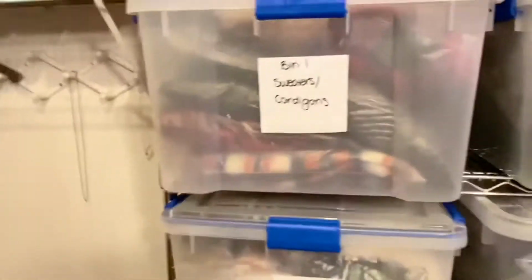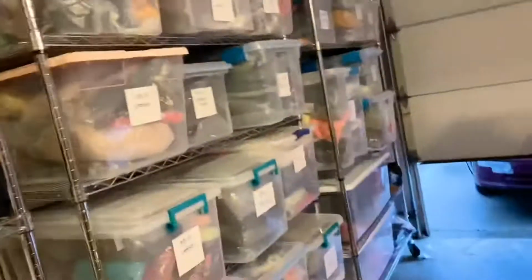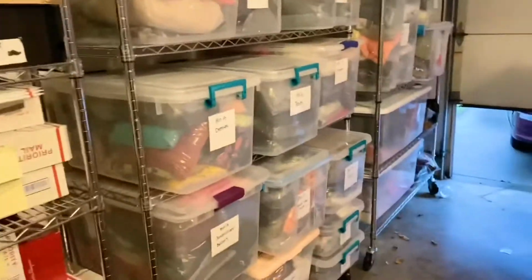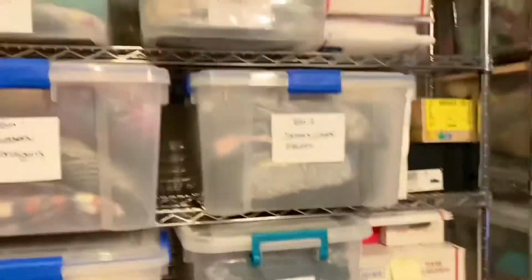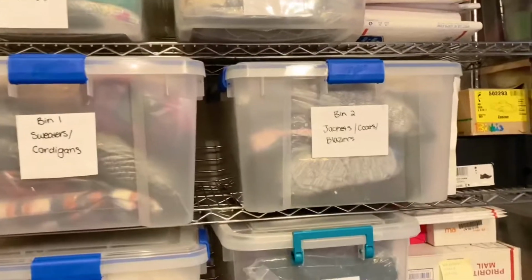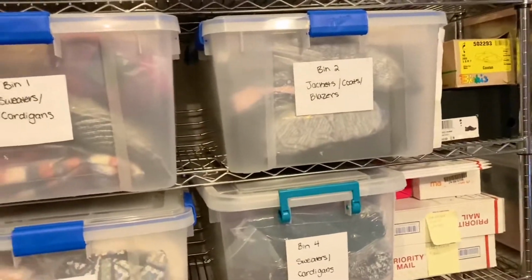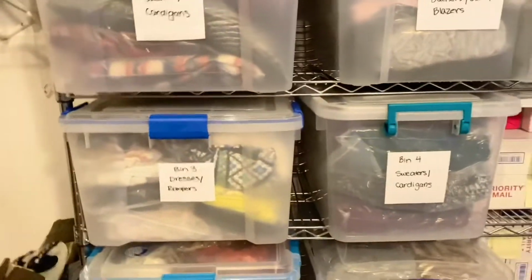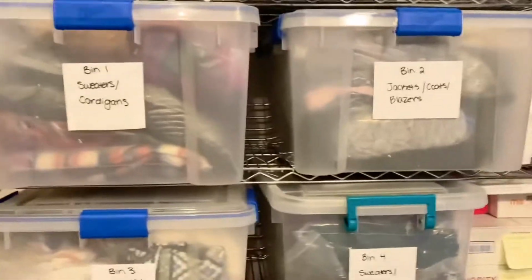So basically the way I do it is I have a lot of bins, and each bin has a category, and they don't really go in any specific order. So let's say I forgot to put the inventory number for a sweater. I know it's at least in bin 1, bin 4, or bin 18. I know it's in one of those. So this is just what works for me best.